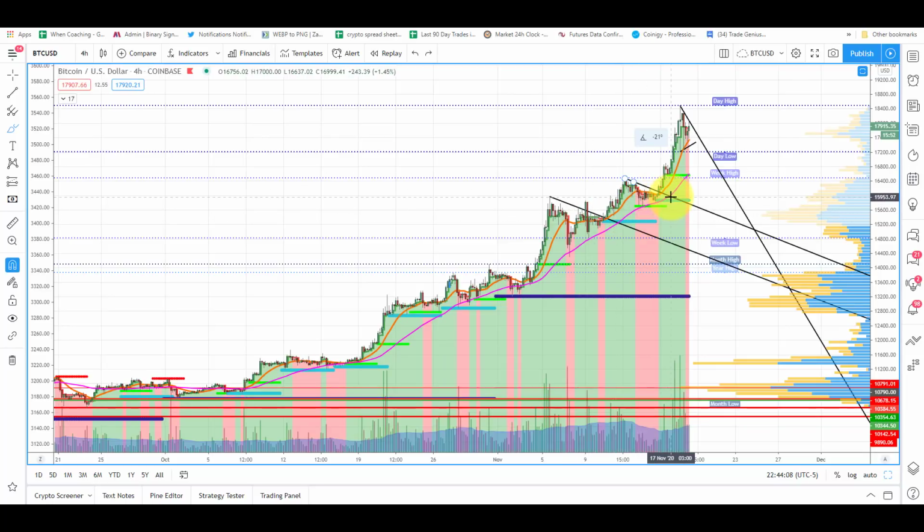Bitcoin has shown that it has no problem pulling away from the market. And so that's why I think that even if the market rolls over, let's say over the next week or so, I think Bitcoin can still make a new all-time high.